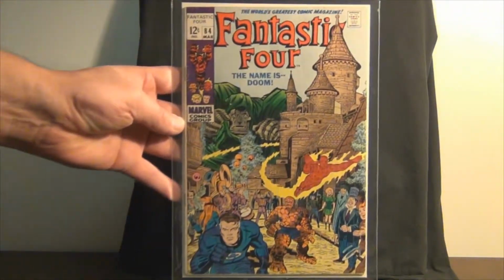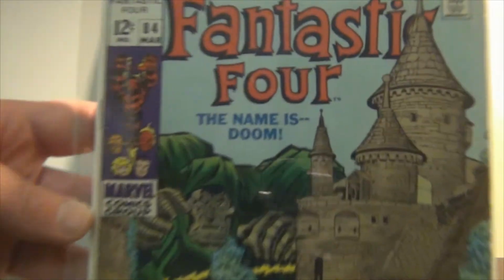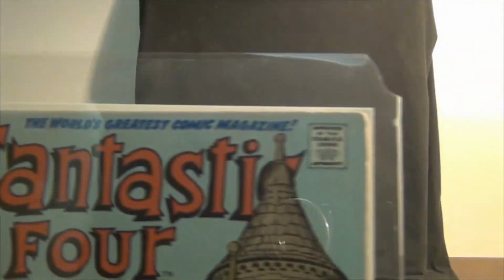84, raw copy, pretty beat up. I put this in about a VG plus, VG fine maybe.